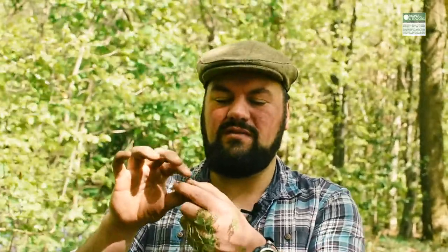So pignut, it's worth the effort to go and grab, and it's a proper foraging adventure trying to find them. And once you do find them, you get a real, rewarding sense of having hunted it down. So that's it, pignut.